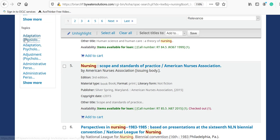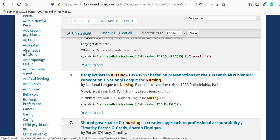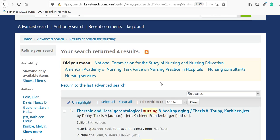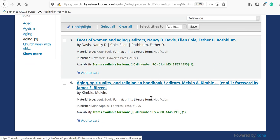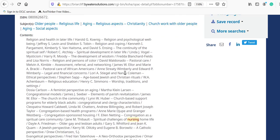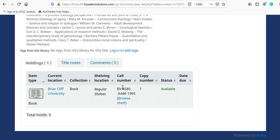And I can also limit it to a topic. So if I click more, let's say I'm interested in nursing and aging. And that brings up 4 results. And I can just click on one of them, similar to the other one, citation information and the contents to see if it's helpful for my research. And then I can go and browse the shelf to get to the call number BV 4580 A446 1995 to go and check out this book at the front desk.